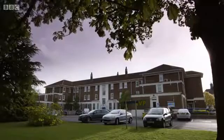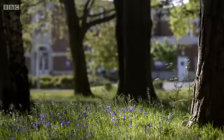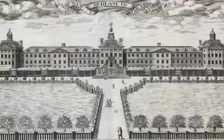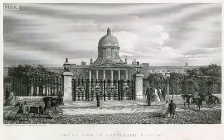This is Bethlem Royal Hospital, the oldest psychiatric hospital in the world. For over 700 years, at various sites, it's been involved in the treatment of people with mental illness.